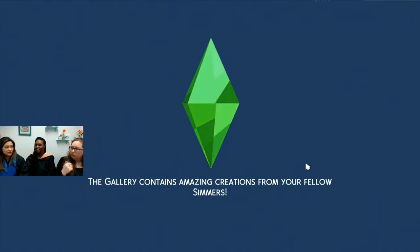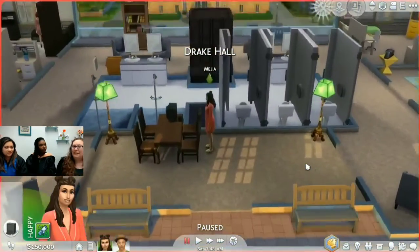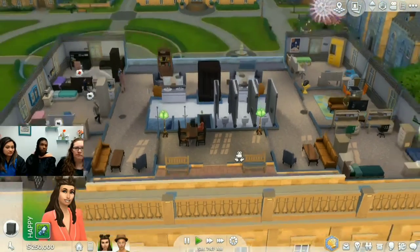One of those things is that you can work a job while going to school, but it won't stop your classes from being at the same time. So be careful. Your Sims will have to manage their schedule. They might have to miss work to go to school or vice versa.